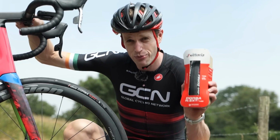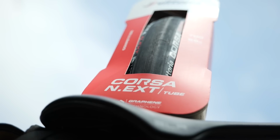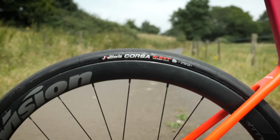So any new tech in this department is always worth talking about. And this is brand new, the very latest tyre from Vittoria, the Corsa N.EXT. It's aimed at being a competition level tyre, but at a more affordable price point and more durable to boot. So let me tell you about it.